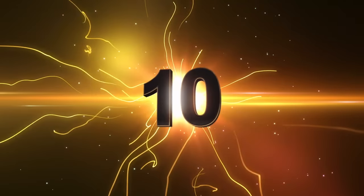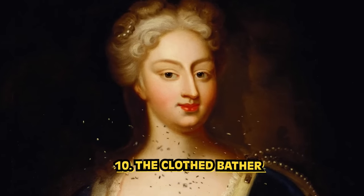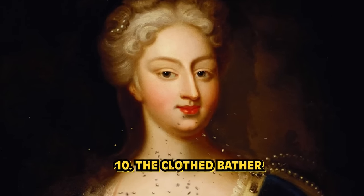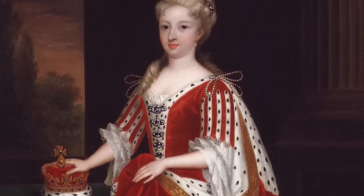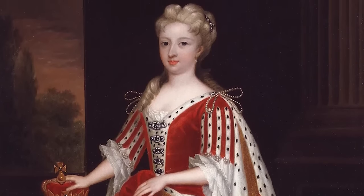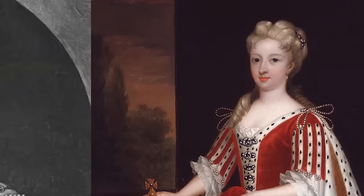Starting with trick number 10, Queen Caroline, the clothed bather. So I'm not gonna lie, like 80% of this list is gonna be bath specific because for some reason, royals got really weird with that. When Caroline arrived in England as Princess of Wales in 1714, she amazed the court with her regular bathing habits. She liked her skin and gowns to be clean and her servants well manicured, a completely unheard of requirement at the time. What can I say?